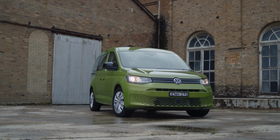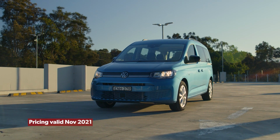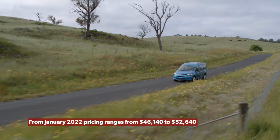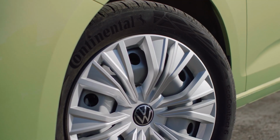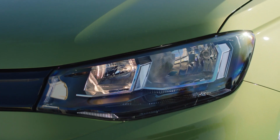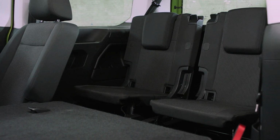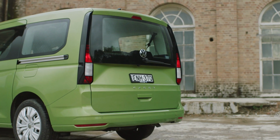The Caddy starts off at $45,490 before on roads, and the Life adds $4,500 to $49,990. By the time it's got it on the road, it'll be in the mid-50s. The Caddy has 17-inch Steelies with spangly wheel covers, cruise control, powered mirrors and windows, halogen headlights, remote central locking, cloth interior, carpet flooring, leather steering wheel, 7 seats, air conditioning and a full-size spare.